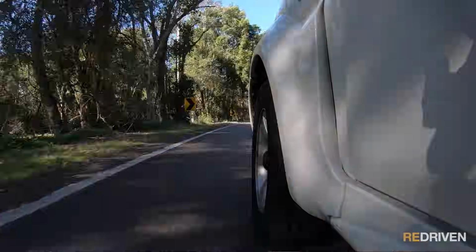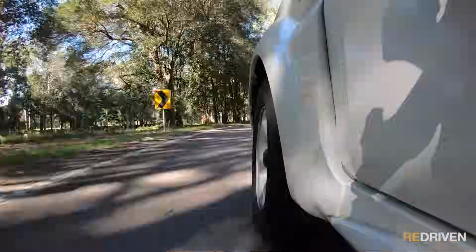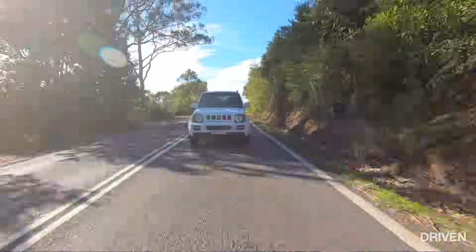Actually, while we're on the four-wheel drive system, if you're gonna buy one of these and you're test driving it, make sure the four-wheel drive system actually works, because there are some bastards out there that will sell this rather than fixing the four-wheel drive system.